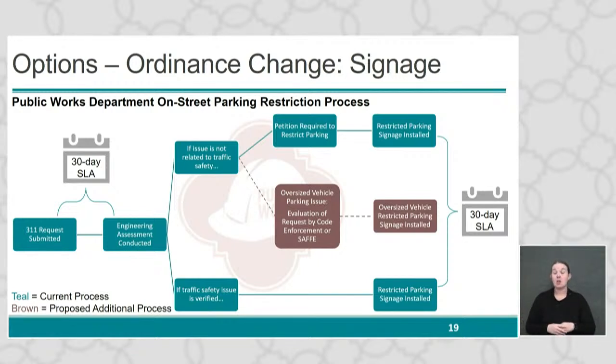If no traffic safety issue is verified by the Public Works engineer, then a petition is required to restrict parking. If the necessary number of signatures from property owners is achieved, then restricted parking signage can be installed. The process being proposed for your consideration are the graphics in brown, where if an issue is not related to traffic safety, but it is related to oversized vehicle parking, then an evaluation of the request would be conducted by code enforcement or SAPD SAFE. If quality of life or community welfare issues are verified by the truck parking, then oversized vehicle restricted parking signage will be installed.